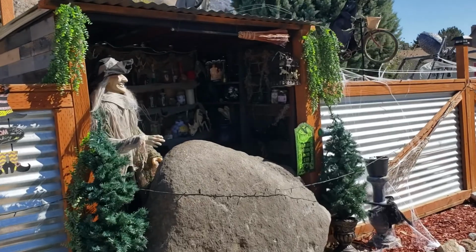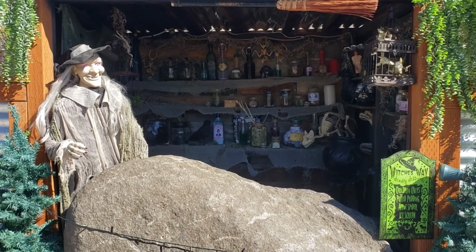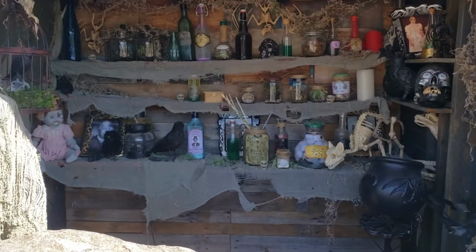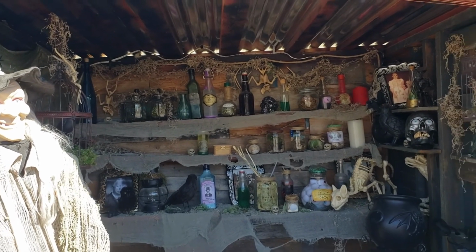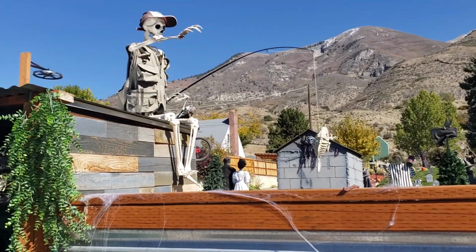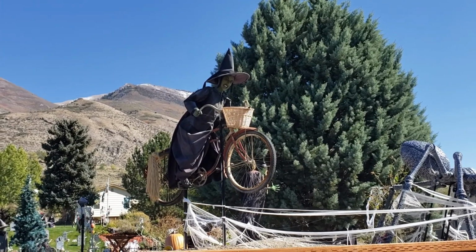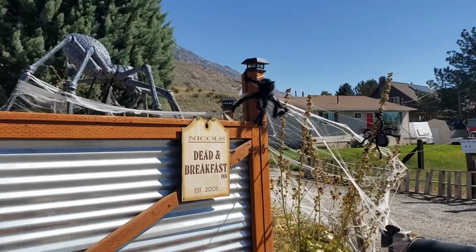What do we have here? Witch's Way, deadly desserts. So they have cauldron cakes, putrid pudding, apple spider, and ice cream. Very cool. Skeleton going out and fishing right here. And then that looks like the witch from Wizard of Oz almost, riding a bicycle. Hey, that's the one most in common with me, since I rode my bike all the way here.